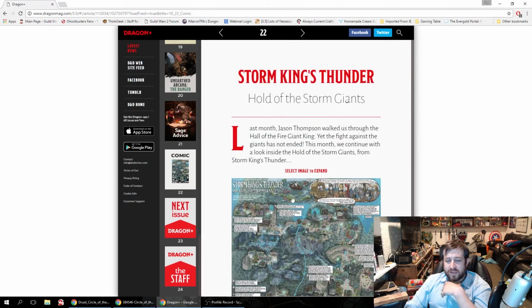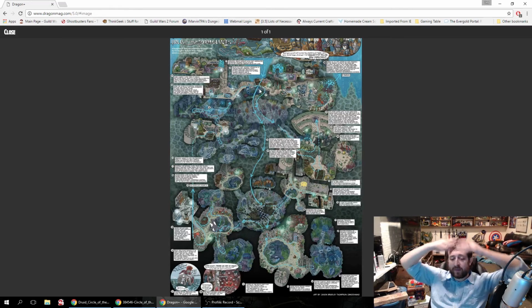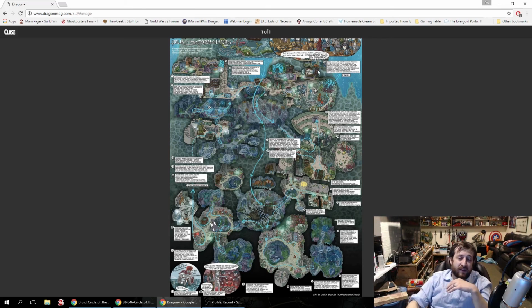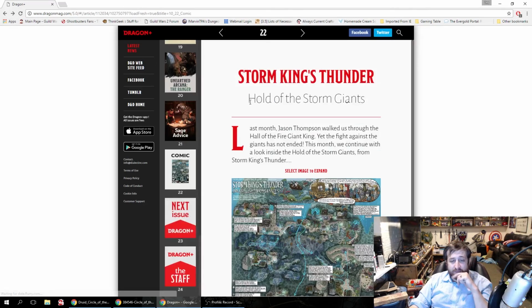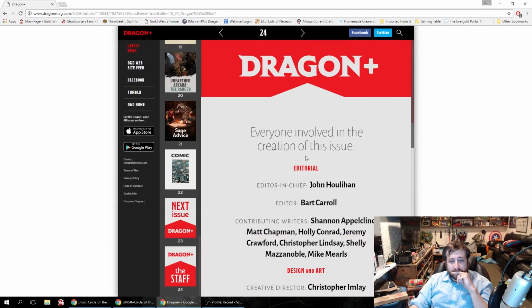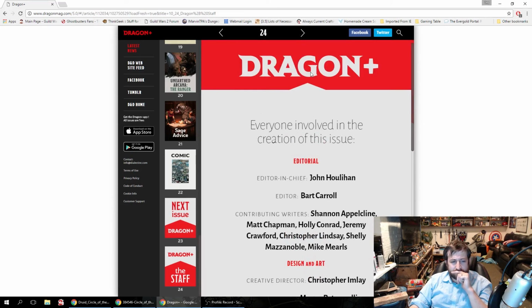Then they do these images, they've been doing these recently, where it's kind of a big, almost infographic comic image that shows you the entirety of the campaign. I think the biggest one that was most important for this was for Out of the Abyss, to put it in perspective about how far you have to travel to get through everything. This is the same thing for Storm King's Thunder.